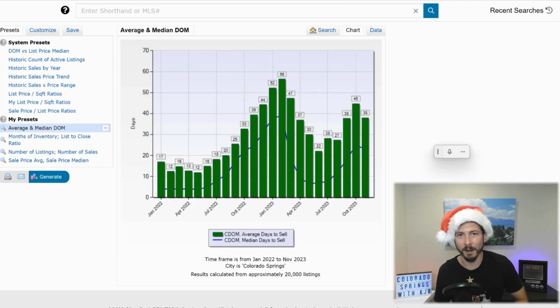Now we're looking at the average and median days on market, so how long it takes before a property goes under contract and gets a buyer who writes an offer. They're not necessarily sold yet, they just went under contract. Right now we're at 36 to 38-ish days on market on average, and the median is in the low 20s.